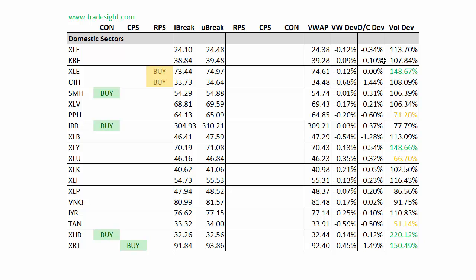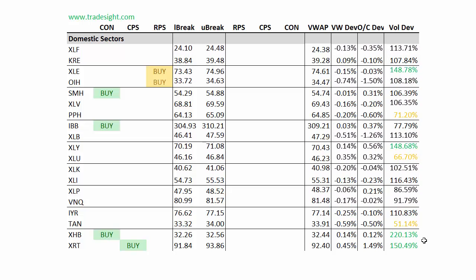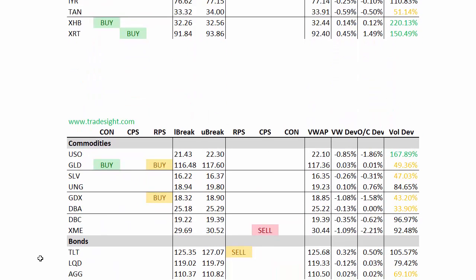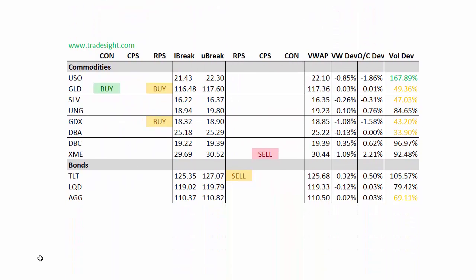The domestic sectors, I think the takeaway here is an absence of sell signals, even though we do have some weakness in a lot of the different spaces. XLE is actually showing an upside interest for Monday. Just keep an eye on that. That's the energy sector. XLY's got good volume. XHD, the builders, the basic materials has a contra candle to the upside, and the XRT has a volume bump and an upside CPS.